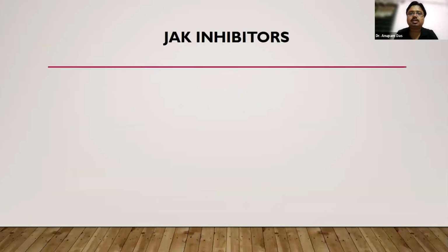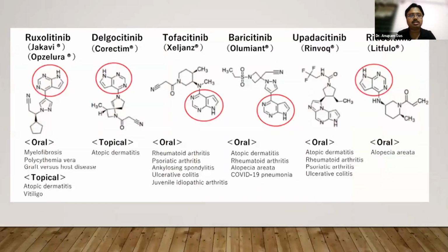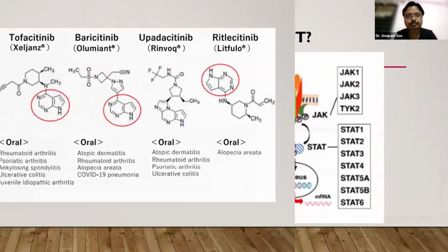Now, something which has garnered a lot of attention over the last few months, I would say, are JAK inhibitors. So this is the entire platter of JAK inhibitors which are available in India and outside India, starting from ruxolitinib to delgocitinib. Tofacitinib is, of course, being used left and right by all of us. Apart from that, you have baricitinib, upadacitinib, and ritlecitinib.